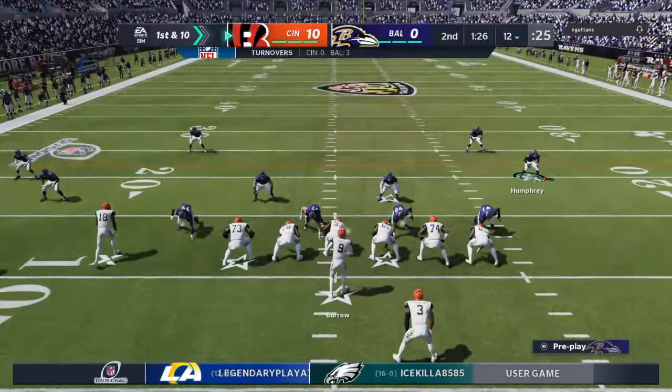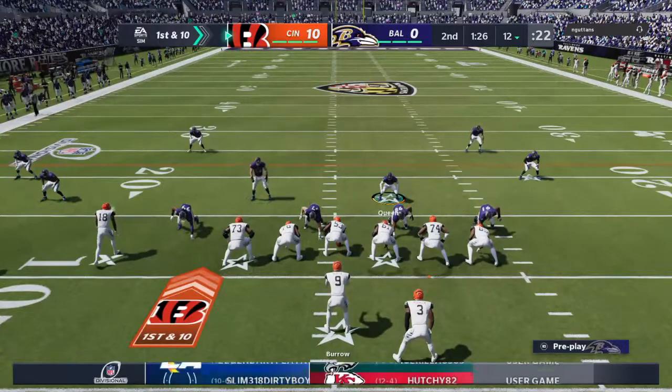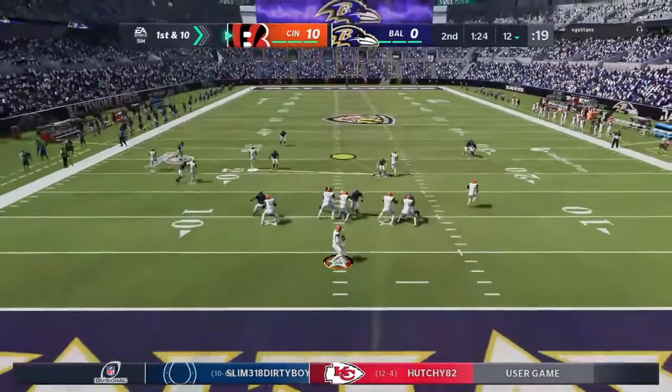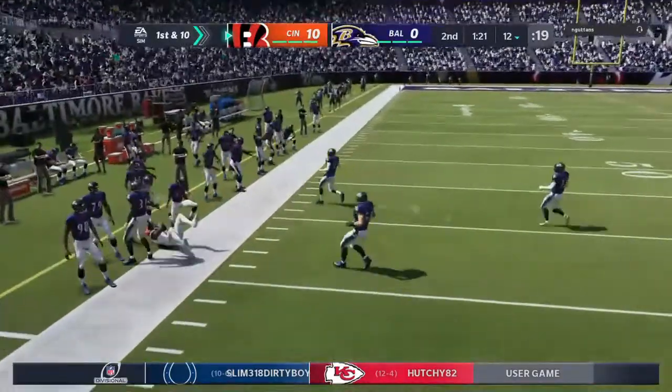The Bengals drive about to get going. Still more than a minute to go, so there is time if they want to mount something here. Not only time, but they have 3 timeouts at their disposal as well. So that changes everything that you're doing here.